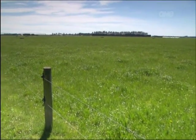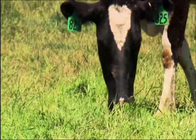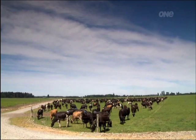We run a low input system. We're probably 85 to 90% pasture based, and through the winter and in the shoulders of the season we do feed a bit of supplement. The runoff blocks provide silage back into the dairy farm for most of the season, and then provide winter grazing in June, July.